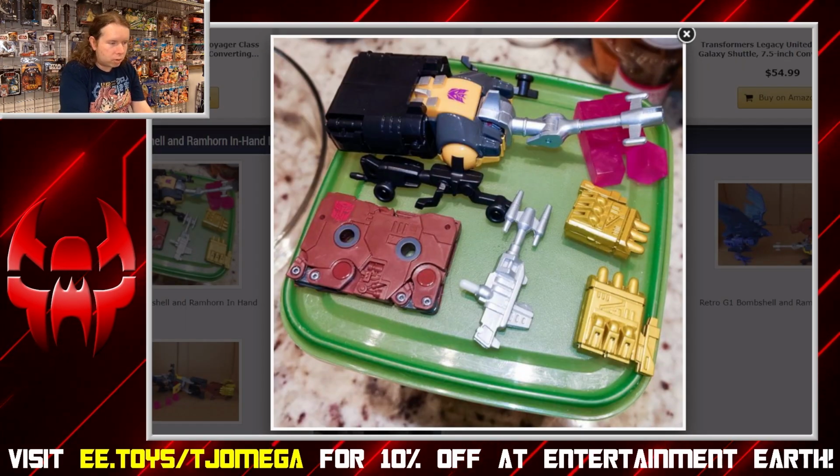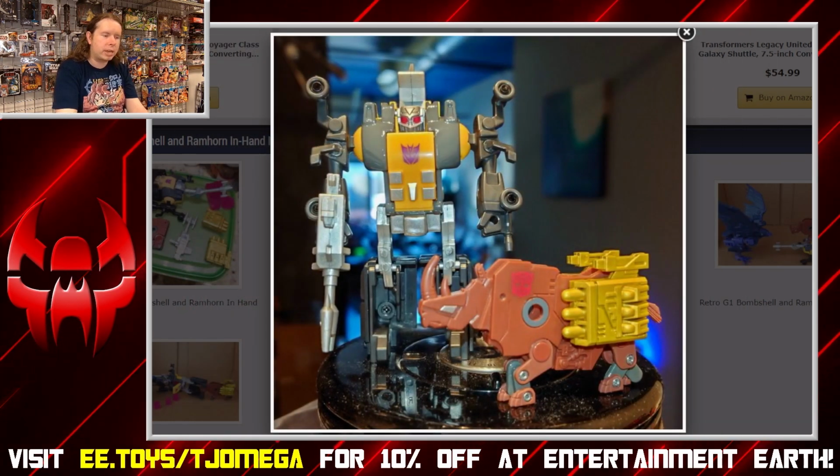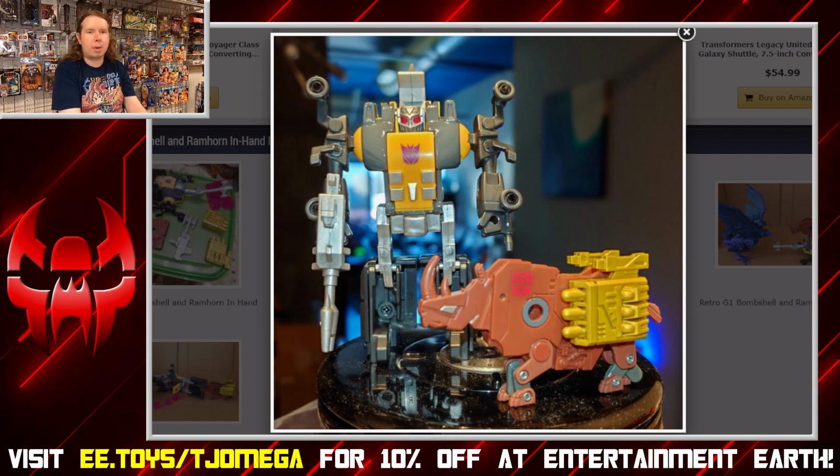We have a look at the Retro G1 Bombshell. Now, I was worried that the Retro G1 releases were done with because I really like the concept of this, to take the G1 molds and repaint them to be cartoon accurate. And you know the thing I always forget about that? I forget that Bombshell isn't purple in the cartoon. I'm so accustomed to seeing black, purple, and yellow be the thing for Insecticons, that's their color scheme, that it completely escapes my brain that Bombshell, probably the most prominent of the three, isn't purple in the cartoon. So it's interesting to see a gray Bombshell for once.